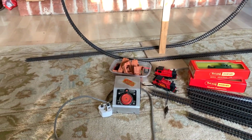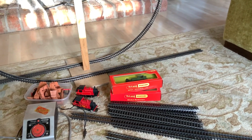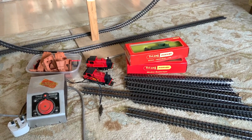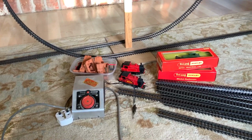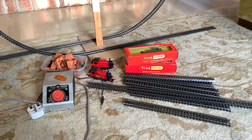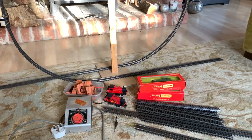We'll be demonstrating these items in a minute. Now, in this video, we're just going to have a short bit of running, demonstrating the potential of this set. But next week, we'll have a few minutes on the workbench showing you how I managed to put it all together. But anyway, before I demonstrate this, I think I just need to do a little bit of tidying, and then we'll come back and see whether any of these locos can indeed loop the loop.